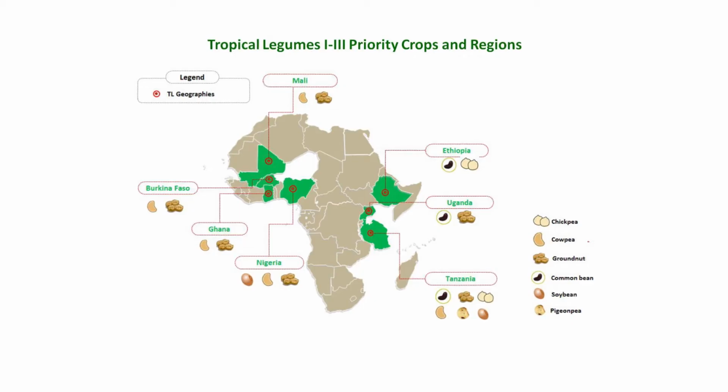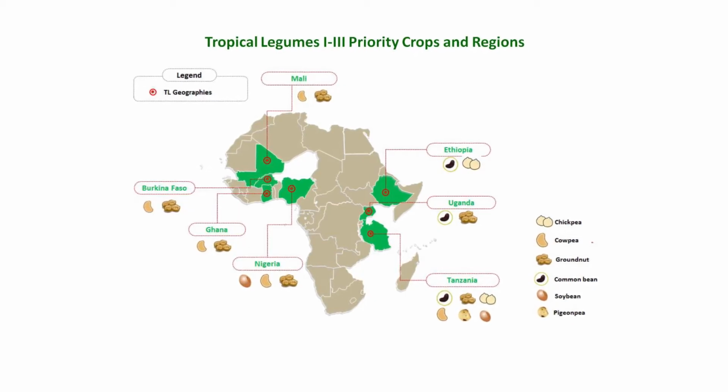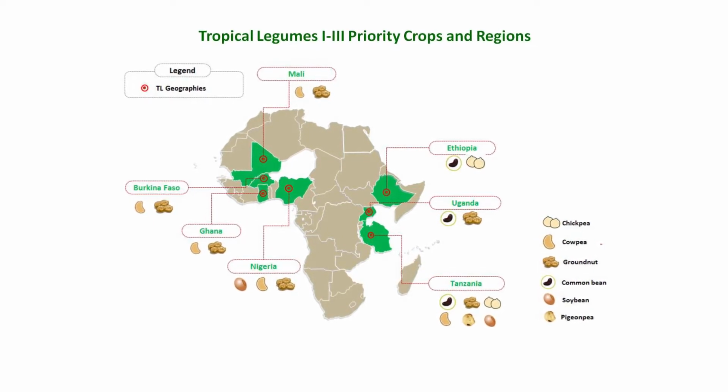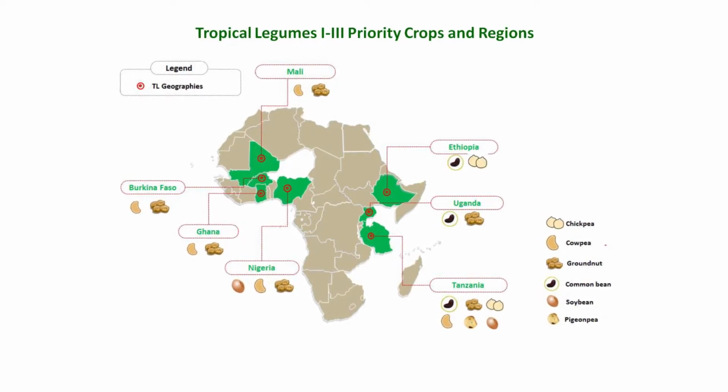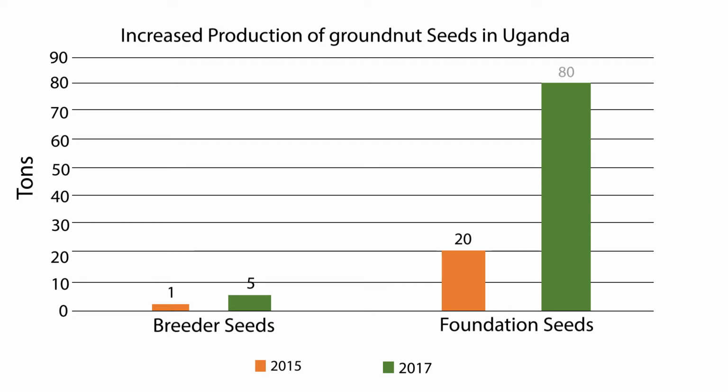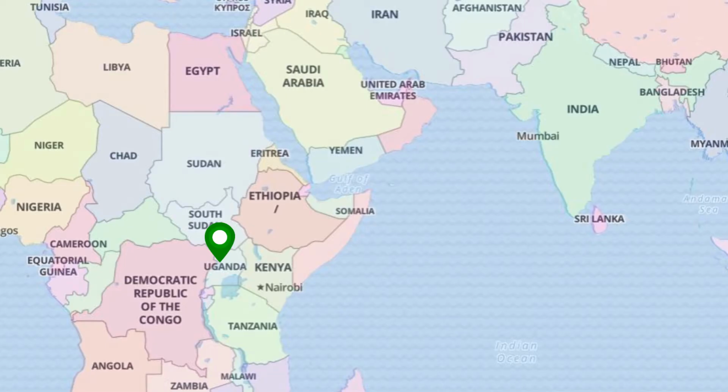From the funds received in the 5 years of working with the Tropical Legumes project, a couple of things stand out for the breeding program. For starters, there has been an increase in production of breeder seed, which in turn has increased the amount of foundation seeds. Dr. David Okello and his team at NASARRI have been able to build a regional connection with different research institutions across and beyond Africa.